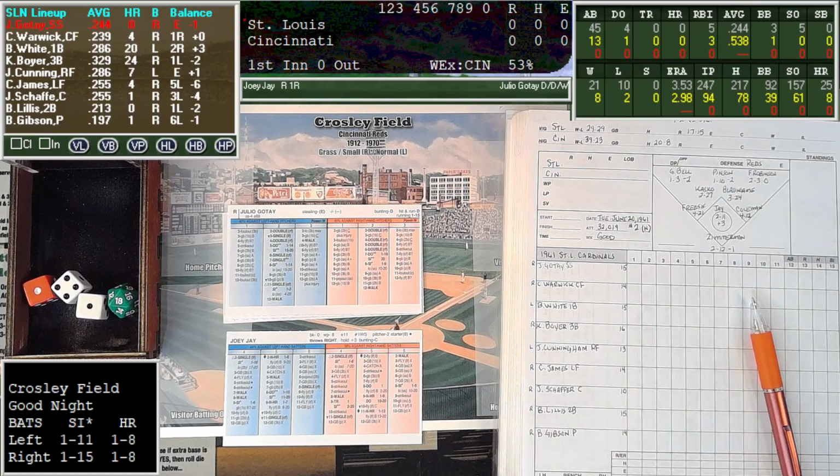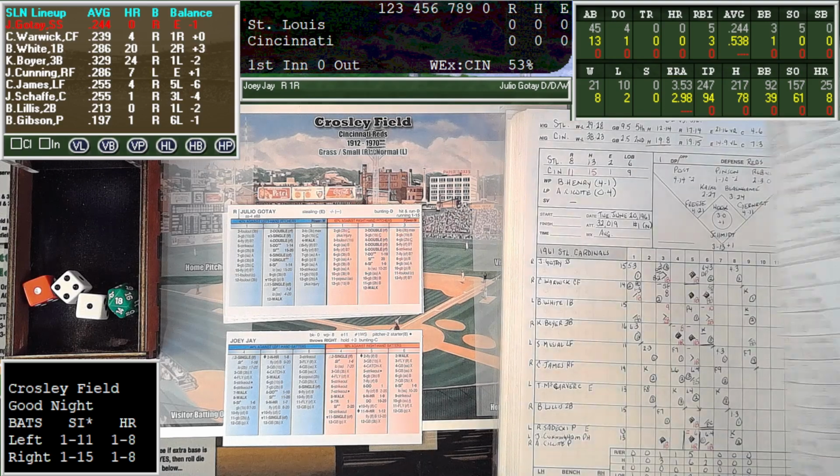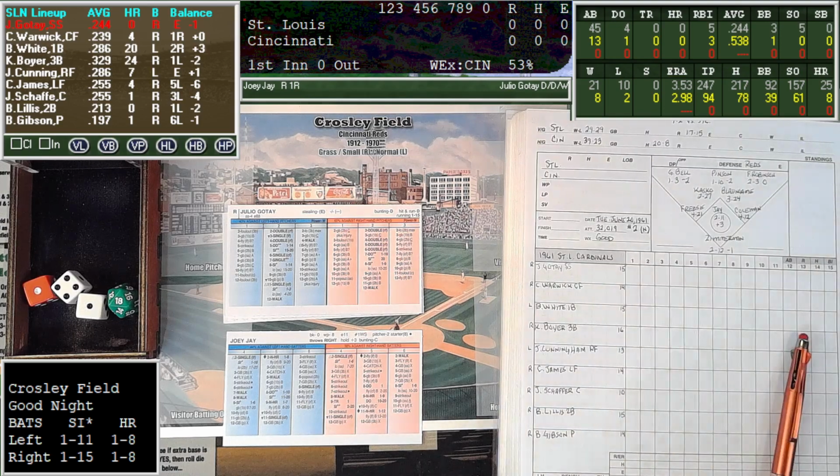Working on my 1961 Cincinnati Reds replay. It is Tuesday, June the 20th, 1961. St. Louis Cardinals are in town to take on the Reds. We have a 4-game series starting with a doubleheader on Tuesday. We have played the first game of that doubleheader, which the Reds were able to win 11-8. This is game number 2.